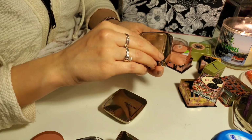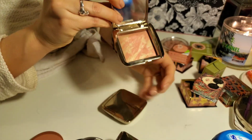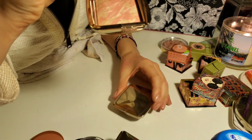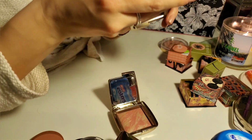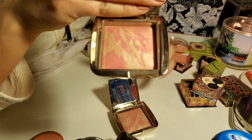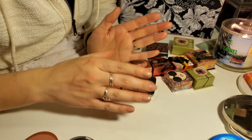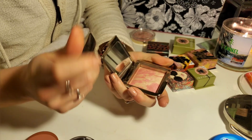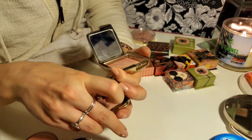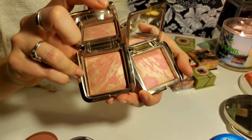And then these two, this is Dim Infusion, which is that kind of more pinky tone. And then this one is Luminous Flush, and it's more of a, no, excuse me. Sorry guys, my camera cut out. I do apologize about that. I'm still learning. Anyways, this is the shade Luminous Flush and Dim Infusion. This is more of a peachy, this is a pinky.